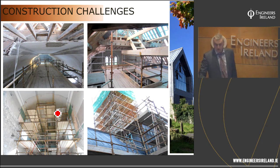And the last area I'll speak about, just the amount of scaffolding required on site. You can see here, this is the scaffold, how many different levels were required within the main body of the church to allow for, firstly, the stripping of the existing plaster, and then the replacement of that. And then you can also see the extensive scaffolding that was required around the tower.